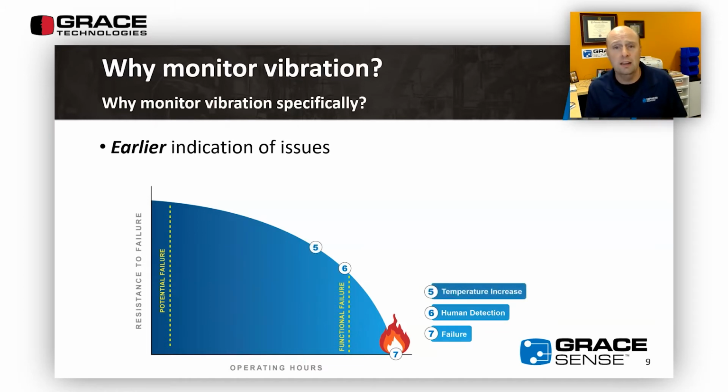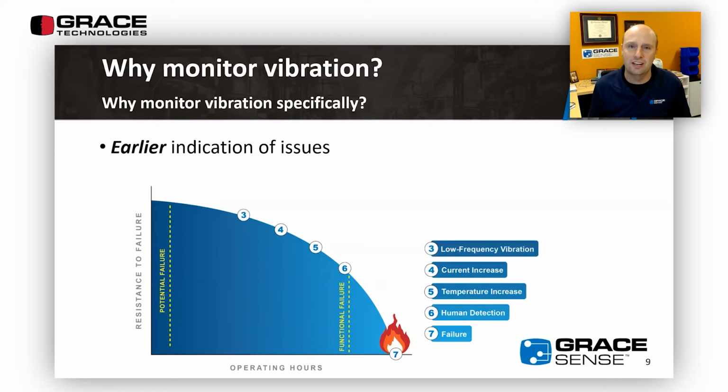Now, before that, we can actually see things like temperature increases or increases in current consumption of that asset. These are early indications that something's going wrong. There's a lot of value in just monitoring the current draw and the temperature of any asset in an industrial facility. But if we really want to get at early stage detection, we need to start looking at other technologies. In the context of this presentation, we're going to talk about vibration, because that usually occurs before you see any current increase or rise in temperature, right?